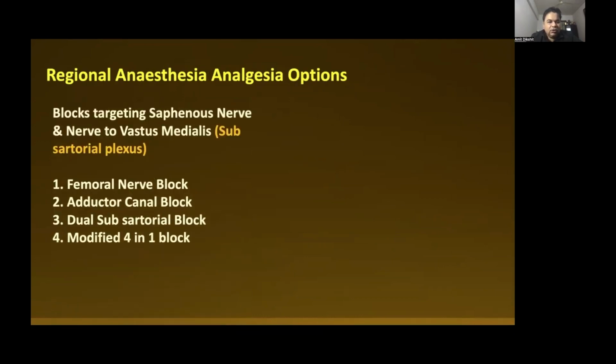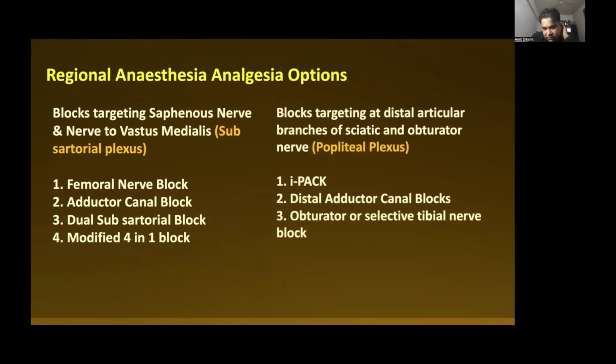So, what are the block options available for analgesia? There are multiple options when it comes to saphenous nerve. These are the subsartorial block, the femoral block, and the adductor canal block, which we have seen evolve like anything from 2010. There is a dual subsartorial, modified 4 in 1, even the VISA plane block from Connecticut by Dr. Sinha. Then we have the popliteal plexus, which is being addressed by IPACK, distal adductor canal, obturator selective, and then we have site-specific blocks like LIA or genicular.